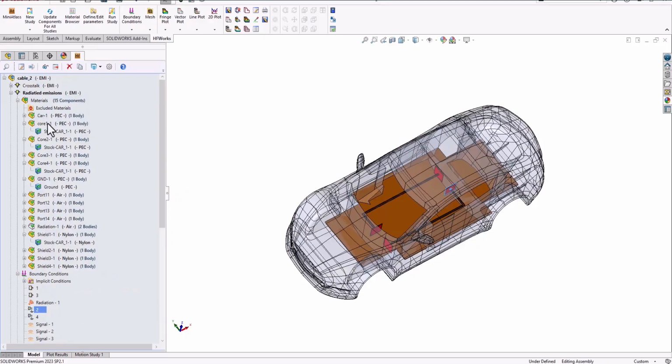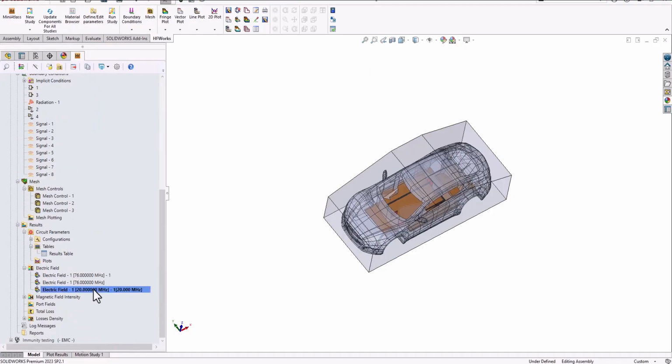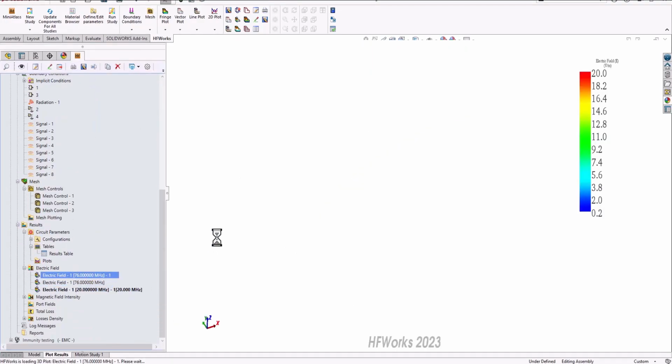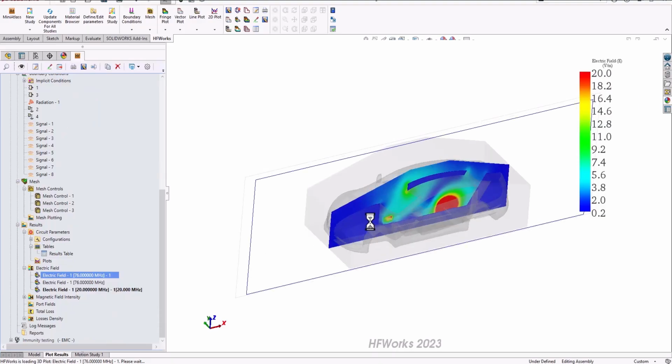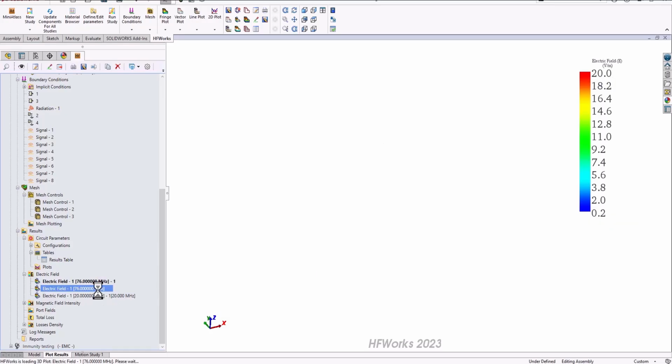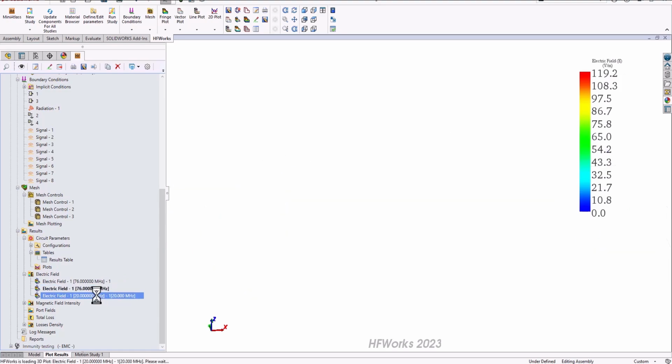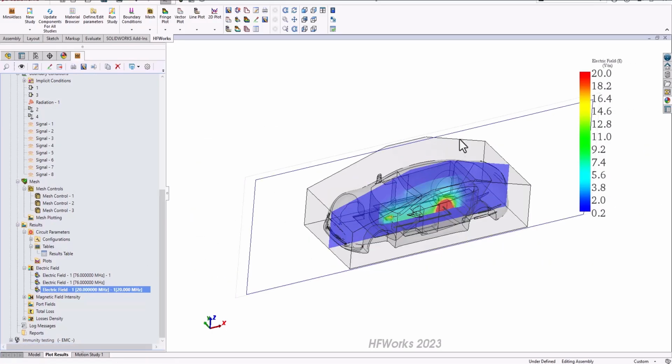For this, we need first to show the air. So now we can see the electric field distribution, which is generated by the common mode aggressor. Also, we can change the plane for the electric field. Now we can see the electric field distribution for the aggressor line at 20 megahertz.